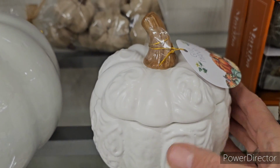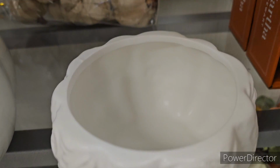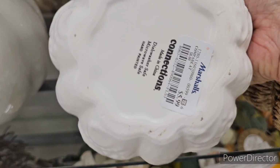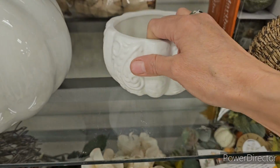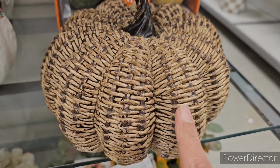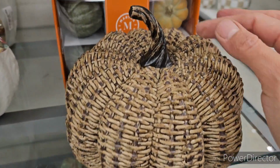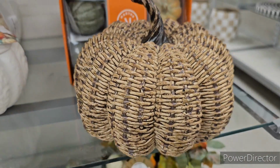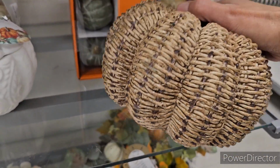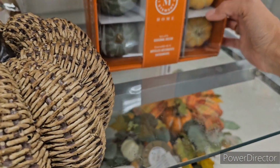Here's a white pumpkin jar here. It says give thanks on the top. Very pretty. Okay. This should be the same as the orange one. Yes, connections, $6. Then we got this wicker style looking pumpkin here, I think that's resin, pretty sure. Isn't he cool? And then he's gonna be $7.99.